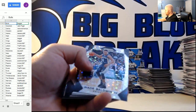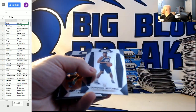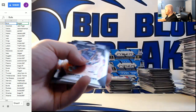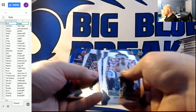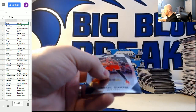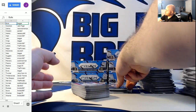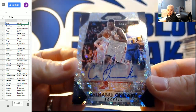Thomas Bryant, rookie for the Lakers. Wade Baldwin, silver for the Grizzlies. Donovan Mitchell, rookie for the Utah Jazz. Silver fundamentals, Kyle Lowry for the Raptors. Blue to 175 for the Bulls, Chris Dunn. We flipped right to it. There he is, our boy. Chinanu Onuaku for the Rockets.